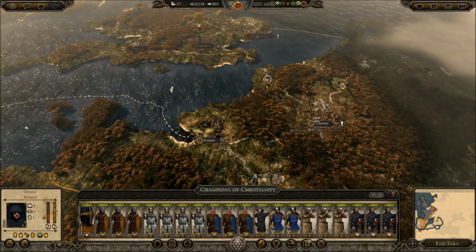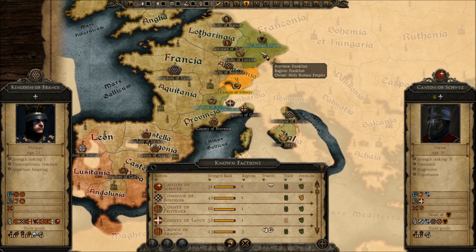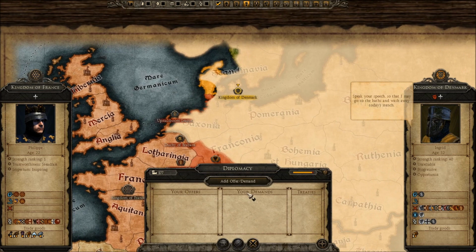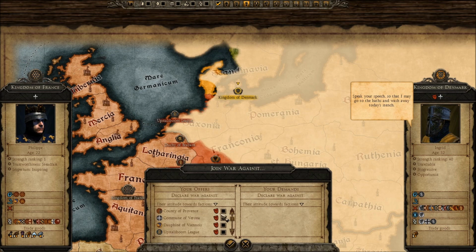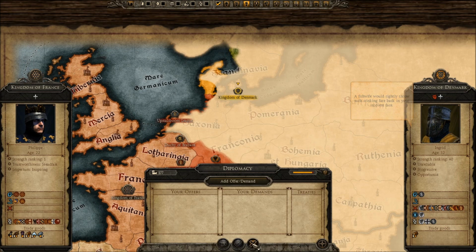So as I said, the Duchy of Brabant, vassal. The man himself, four regions. Oh boy, they have moved to capture this part of the place as well. Speak your speech. I am planning on declaring war on them. I'm more than willing. Is it gonna change anything? I mean, what if we'd say yes to all? Is it still gonna be that bad? I'm just curious. Oh, and vassal? And military access? No. Yeah, not gonna happen. Not yet, at least.